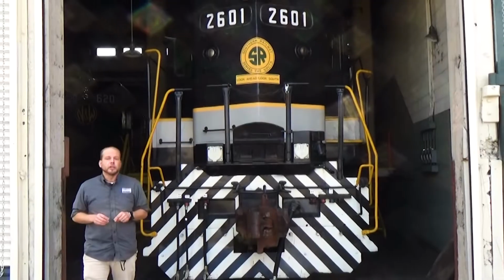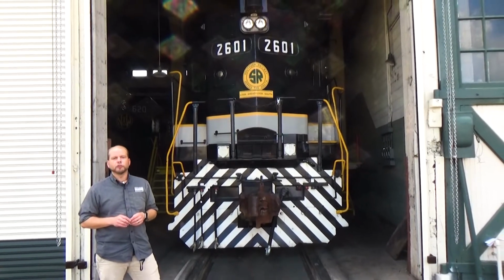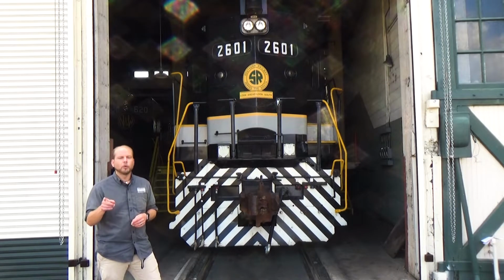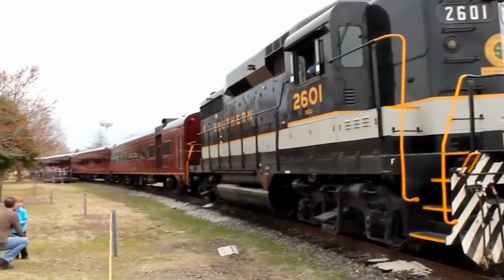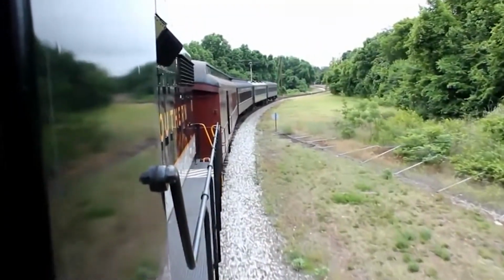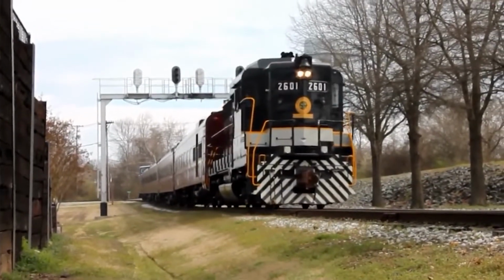It was also the year that Electromotive Division, a subsidiary of General Motors, produced the first GP30 locomotive. And over the next 2 years, 1962 and 63, Southern Railway ordered 120 of these locomotives. The Southern 2601 was one of the last of this type built, rolling off the assembly line in 1963. The high profile and stepped cab roof make it notable among American locomotives.